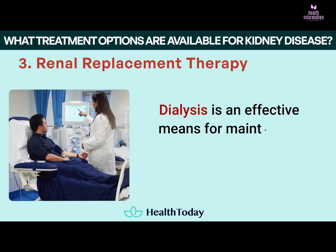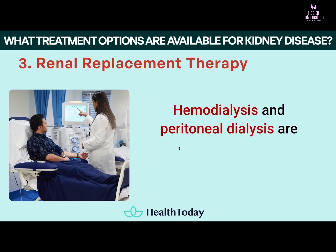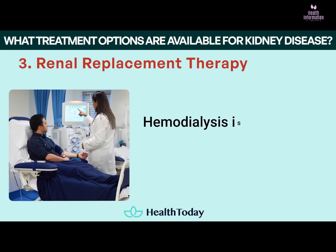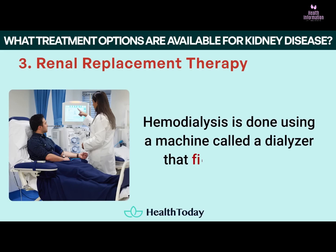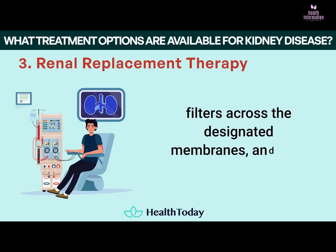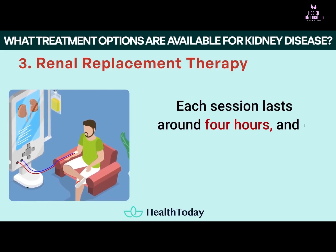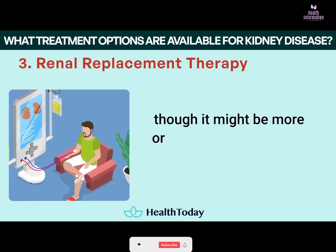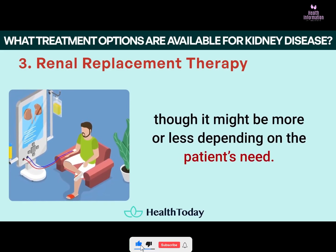Dialysis is an effective means for maintaining kidney function. Hemodialysis and peritoneal dialysis are the two forms of dialysis available. Hemodialysis is done using a machine called a dialyzer that filters the blood. Blood from a specific vascular access point circulates through the machine's tubing, filters across the designated membranes, and then returns to the body. Each session lasts around 4 hours, and it is typically performed 3 times a week, though it might be more or less depending on the patient's need.